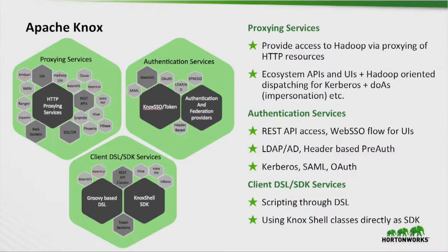In the HDP stack today, we have enabled SSO for Ambari, Ranger, and Atlas, and we'll be adding all of the other UIs, so we will have seamless SSO flows between those. And today, we support SAML v2, and we also have the capability to support OAuth, which will be added in the upcoming releases. LDAP and AD for authentication, and also Knox supports cookie-based and header pre-authentication modes.